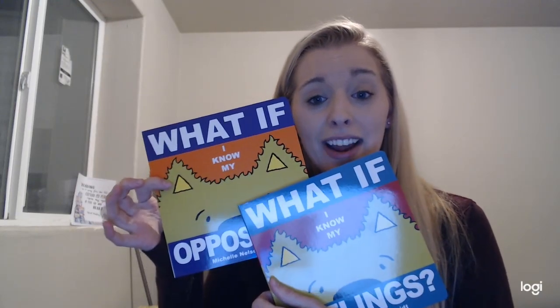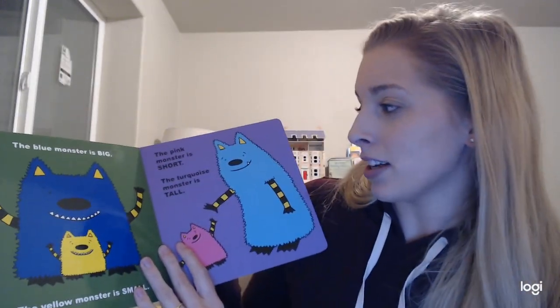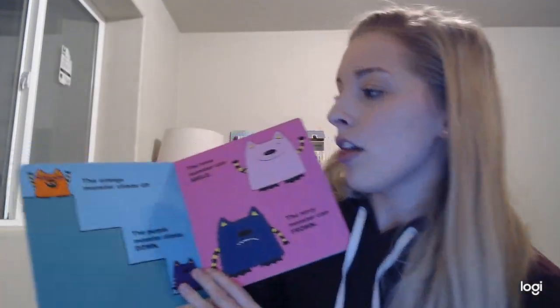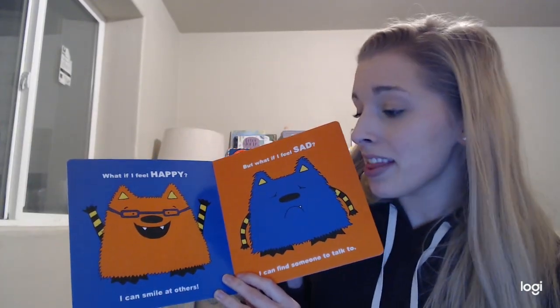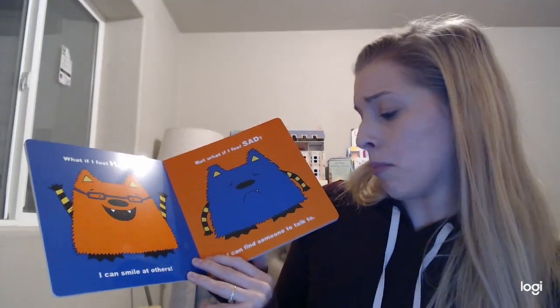And then we've got two new ones with our What If monster. What If I Know My Opposites, and What If I Know My Feelings? So opposites goes like this. The pink monster is short. The turquoise monster is tall. The orange monster climbs up. The purple monster climbs down. And the feelings book. What if I feel happy? I can smile at others. What if I feel sad? I can find someone to talk to. So it's going to help them understand how they're feeling, but also understand what to do when they're feeling a certain way.